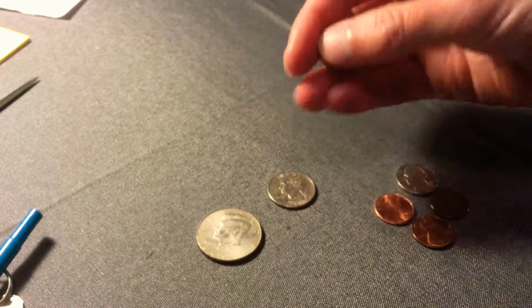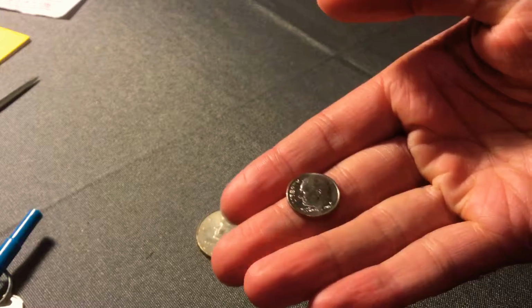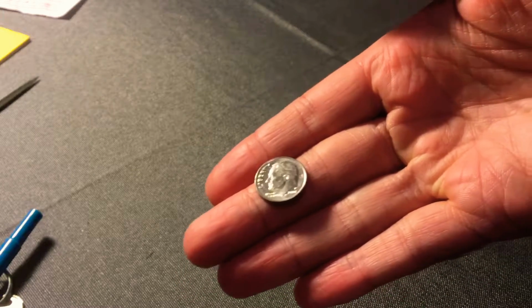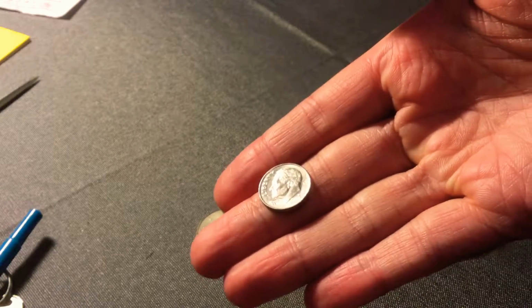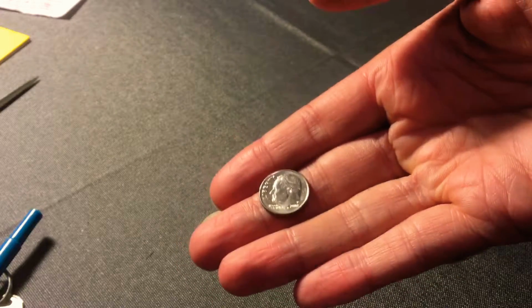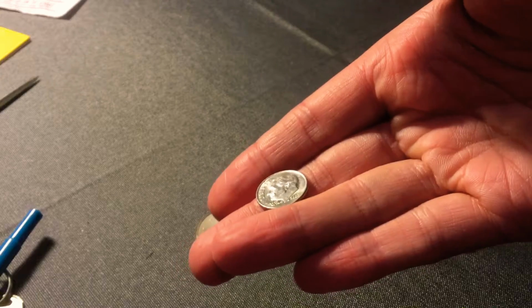But it gets worse as we move on here. So this is the Franklin Roosevelt FDR, another memorial dime. And this is probably one of the weakest of all of them. I mean, he was a wartime president, but three-term president, which will never happen again with term limits.